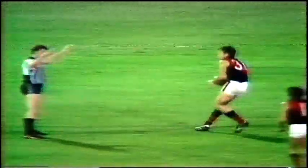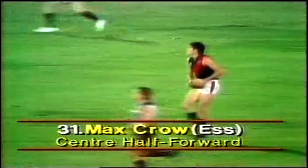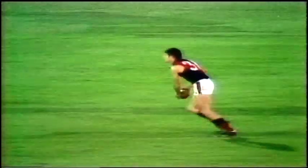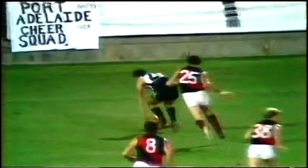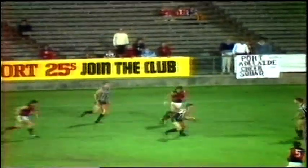Max Crowe taking it in front of his opposite number 31, Sorrell. Max Crowe on the right half-forward flank for the Bombers. Did a lot of the ruck work last Saturday when Simon Madden was forced to leave the field, and has played fairly well tonight. There's Carman, Merritt and Hoffner. Merritt was behind his opponent and comes out with the ball, gets it to Hawker, but the hand pass wasn't a particularly good one. Giles for Port Adelaide should be able to clear the ball.